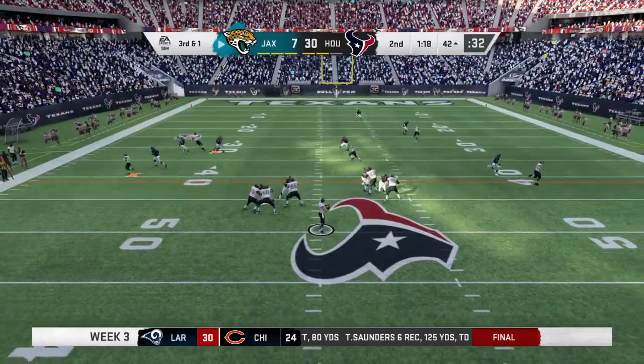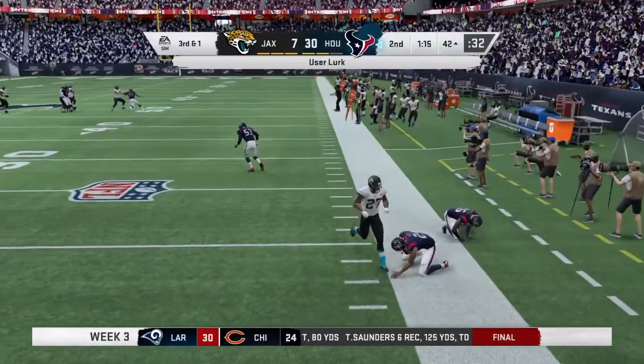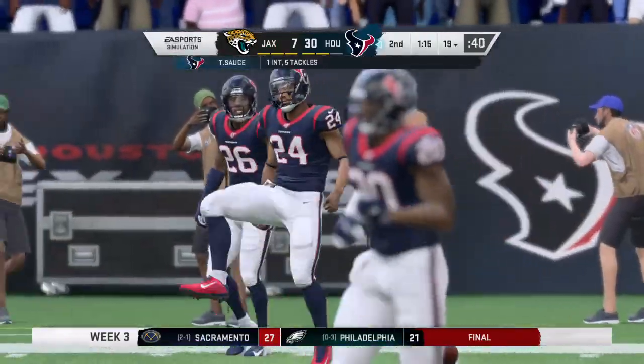From the gun, Minshew to throw. Into a double team, and it's intercepted. Picked off at the 19.